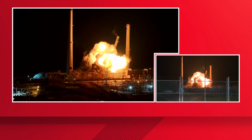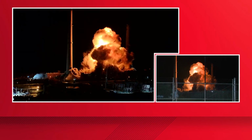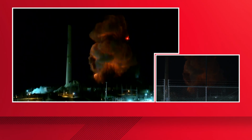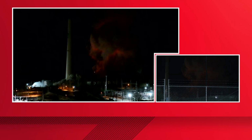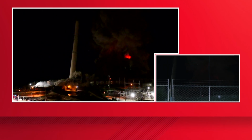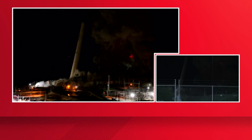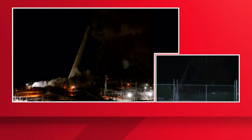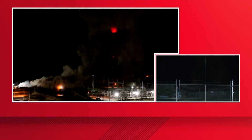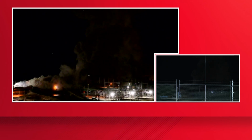So that's the first two. You can see the tower going down. And we're told there's more explosions to come. So we're told it's the first two, and here come the others. There goes the second tower. So that was stack 8 and stack 9. You can see the smoke going up into the air.